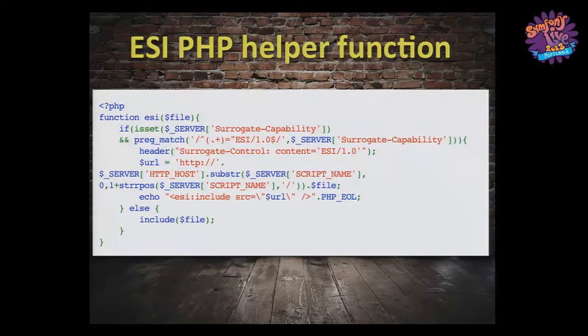If there's a surrogate capability header being sent by the system in front of it, so in that case, the Varnish or the engine, or mainly the Varnish, it knows that the system in front of it supports ESI. So if it contains ESI, in my surrogate capability header, I know I'm in front of a system that supports it. So in that case, I will send a surrogate control header back. So I'll send to Varnish, hey, you say you support ESI? Well, I support it as well, and I'm in control. So it will send the surrogate control header with the ESI tag in it. And it will just retrieve the page, send an ESI include.